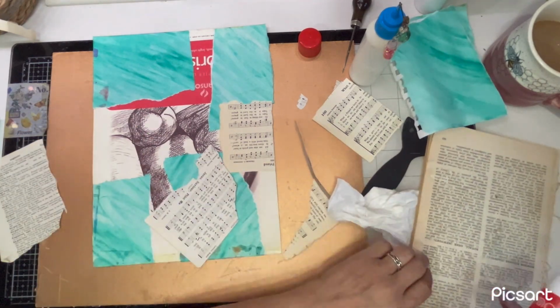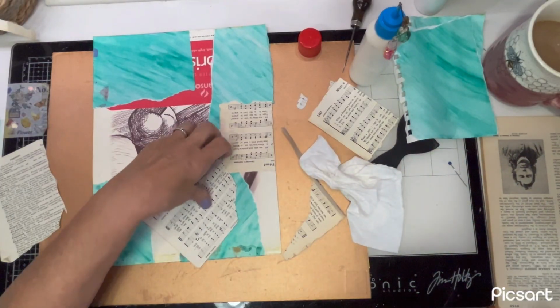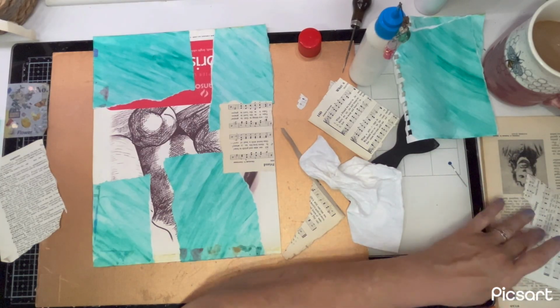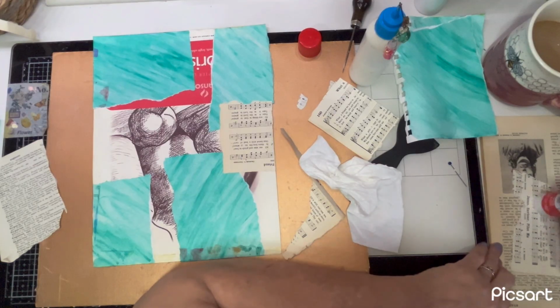I'm gonna have to get my glue. Okay. Why do I like that? I like that page. Okay. Decisions.